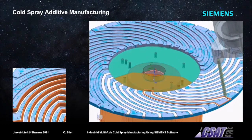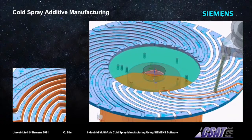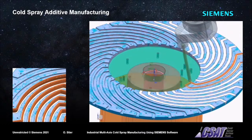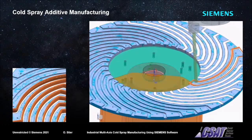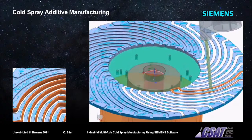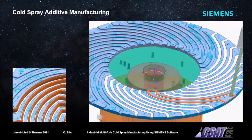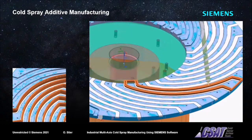To control the robotic motion, we use NX-CAM. It calculates the tool path from the CAD model and passes the motion commands directly to the Xenumeric controller of the Comau robots. This connection allows for offline programming of the kinematics and circumvents potential difficulties arising at the interface between a robot's command language and the output of a CAM system. The Siemens software yields a complete toolchain.